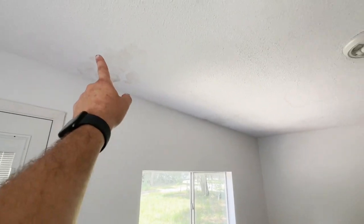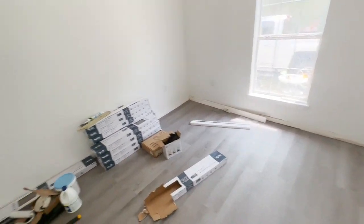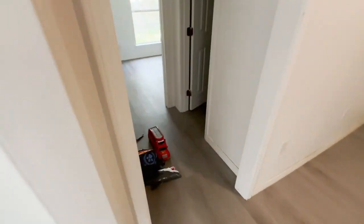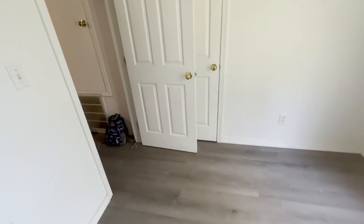So all we have left to do in here is paint the ceilings and put a few more pieces of baseboard down that broke when we were removing them. You can see right there. And this room is finished. Bathroom and playroom, which is what we've been calling it. This room is finished. Christy just got done sweeping it. All we have left to do on this is paint baseboards and do a little bit of touch-up paint. And then, of course, put the blinds in. But that's going to be last.